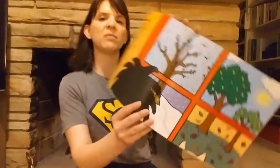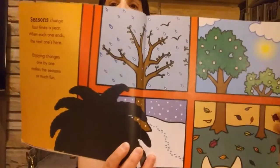If summer blossoms open wide, it's winter on Earth's other side. Seasons change 4 times a year. When each one ends, the next one's here. Enjoying changes one by one makes the seasons so much fun.